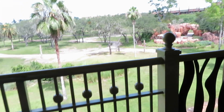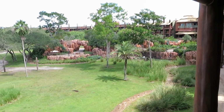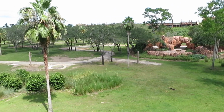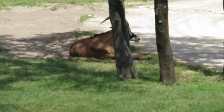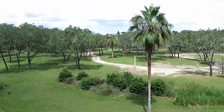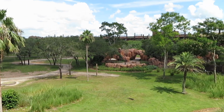And then here's the best part about this room. Is the view. There's a nice big balcony with two chairs and a table. So that's it. I'm going to sit down and enjoy the view.